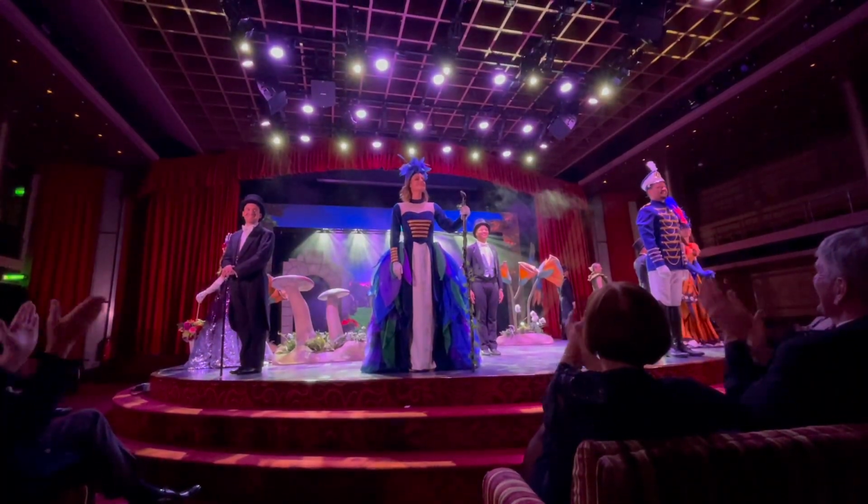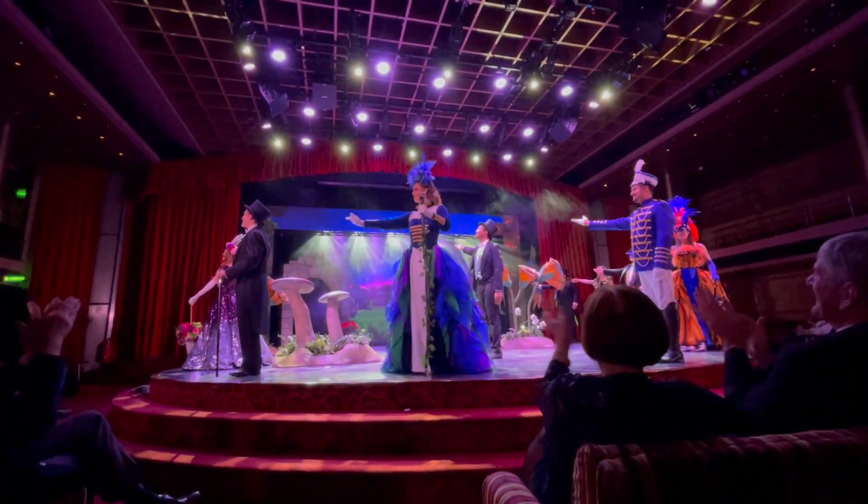Overall, absolutely fantastic performance. The production team on board are incredibly talented and we thoroughly enjoyed their performance this evening.